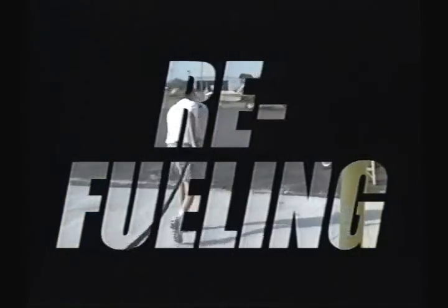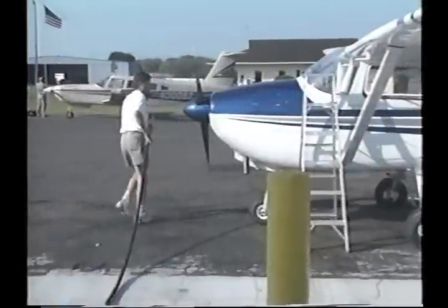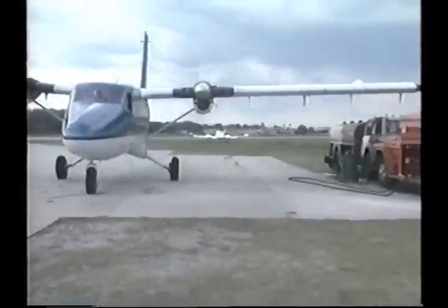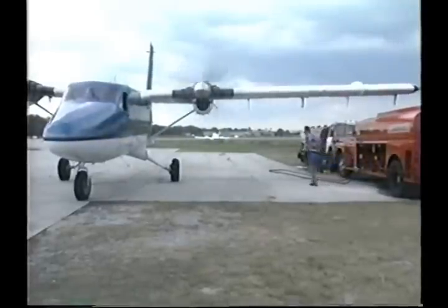Refueling. Piston aircraft should always be shut down and all passengers deplaned for refueling. Hot fueling. For turbine aircraft, the FAA has no restrictions on rapid fueling, which is the practice of fueling while engines are operating. However, hot fueling demands utmost planning and caution.